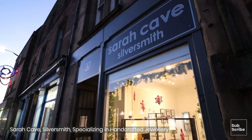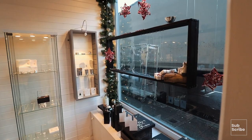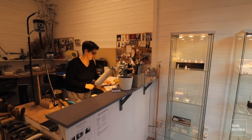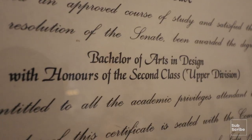Well, I went to Edinburgh College of Art and studied silversmithing there a long time ago. And then when I left, I worked for a company in Edinburgh for quite a few years. Then we moved out of the city and came to Blairgowrie about 7 years ago. I set up my own workshop to make my own things in a little room off the kitchen at home. And it just kind of grew from there.